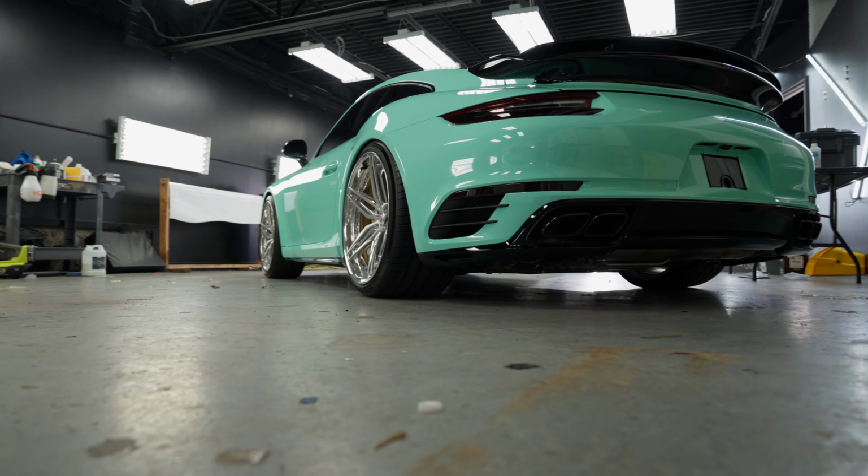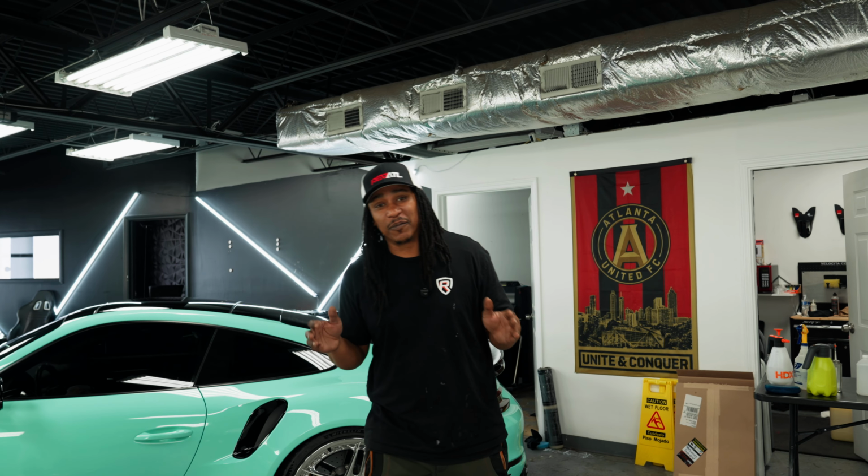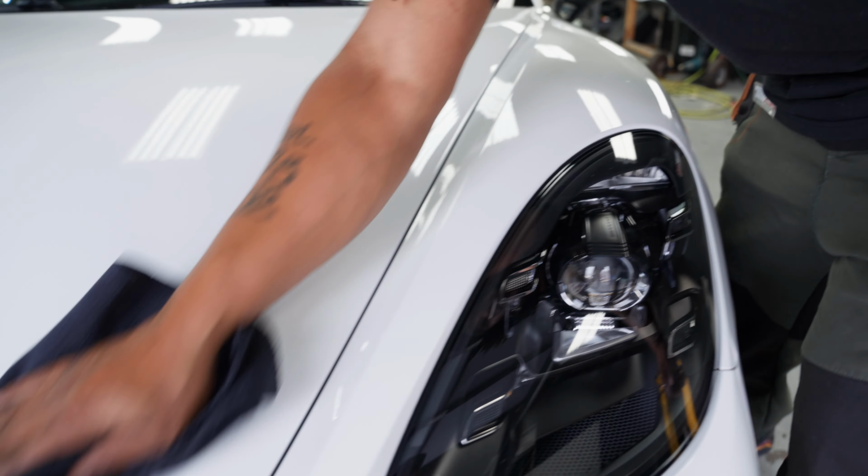Today we're going to take some time out and just talk about some of the vehicles that we have here in the shop today, talk about some of the products that we used to get the process done.